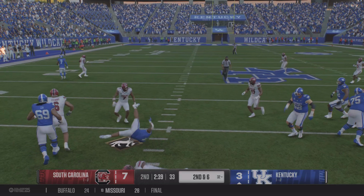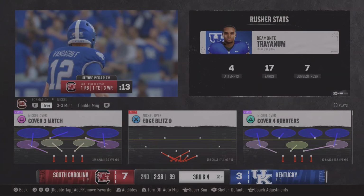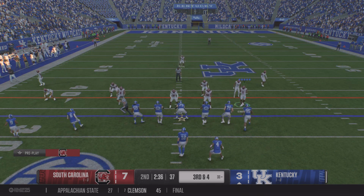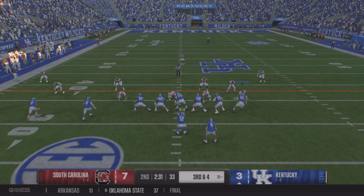From the gun, running back on the move. Pushes ahead for a couple. They'll mark it at the 33. You know, I think a big part of this isn't necessarily scoring a touchdown on that play, but you're just trying to get your offensive line in the rhythm of the game. Let those big fellas get lathered up.